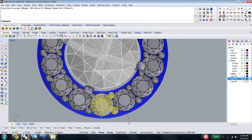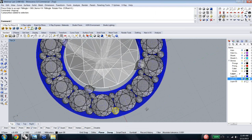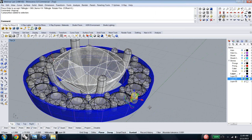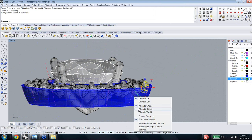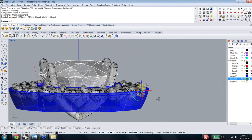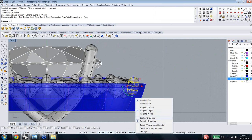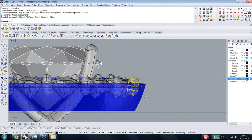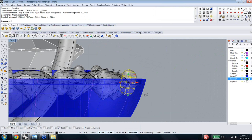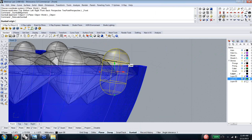I'm going to ungroup. I can select this poly surface. Let's turn my gumball on, see if it's aligned to object. I won't want aligned to object. I'm going to do it myself. All right, so we're going to go ahead and relocate gumball, center to end.